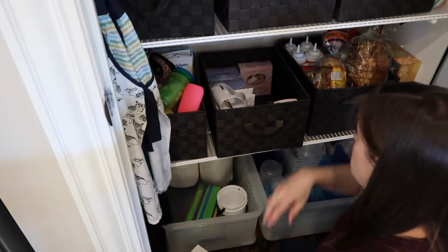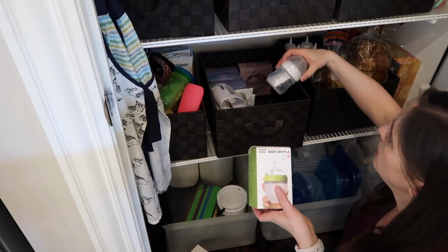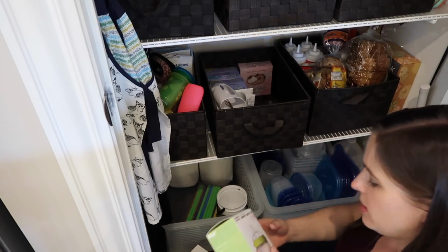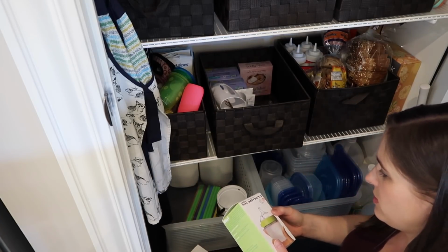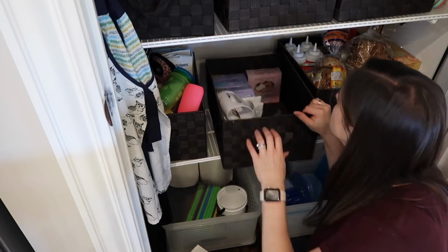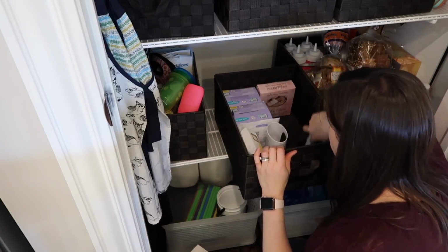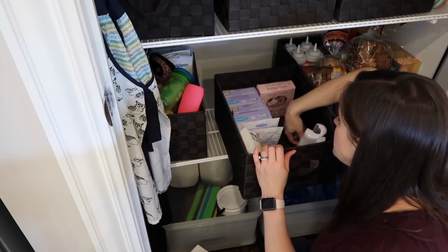So these are all bottles I'd actually bought when I had Charlotte. I could not find a single bottle that she would take. I didn't even open this one. Maybe I should save one. Am I gonna regret getting rid of all these things? I'm not sure.